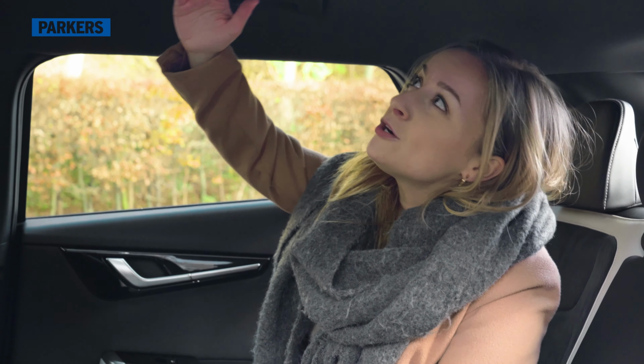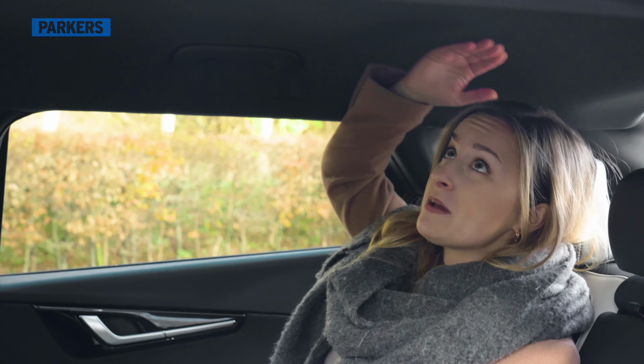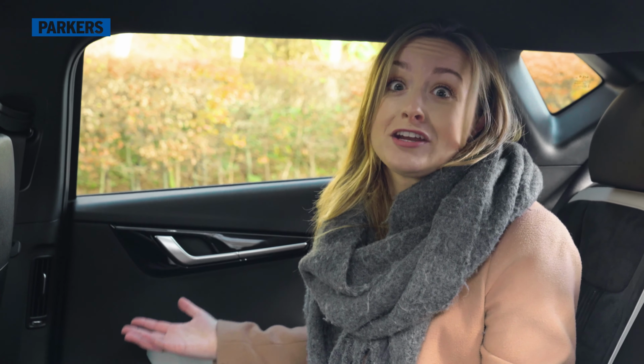The headroom is a little bit restricted due to the sloping roof line, but that would only be a problem if you're significantly over 6 foot. I'm just a little 5'3" lady. It's not a problem for me.